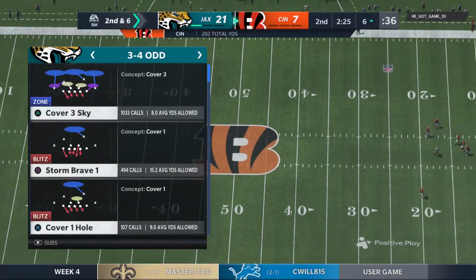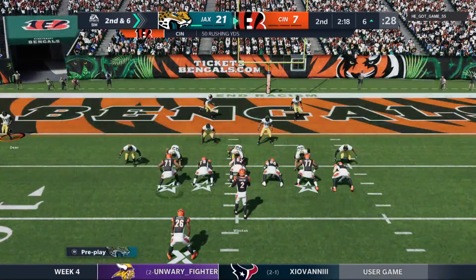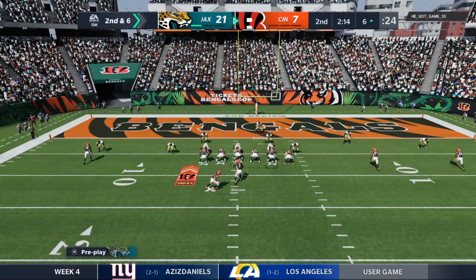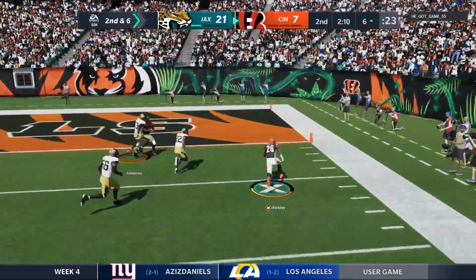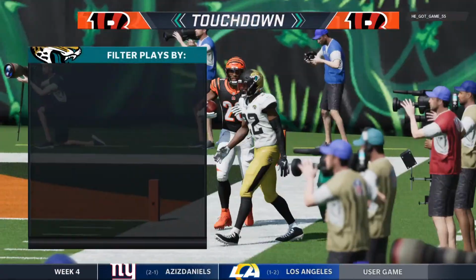But that call makes sense because they've been throwing it well on this drive, and once again they show passing formation, showing the shotgun. Then they ran out of it. That's a nice play by them defensively, though, to hold it to a short gain. To throw on 2nd and 6, Winston. And he'll take this into the end zone for a Bengal TD.